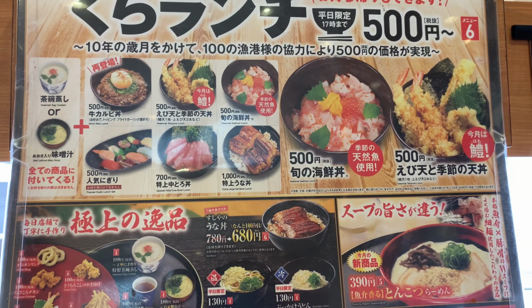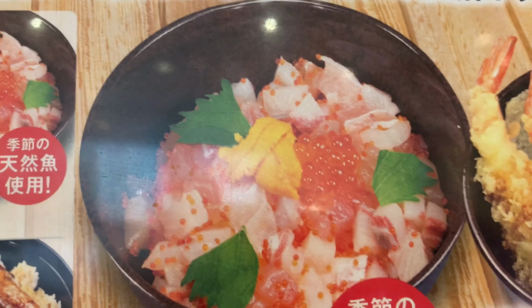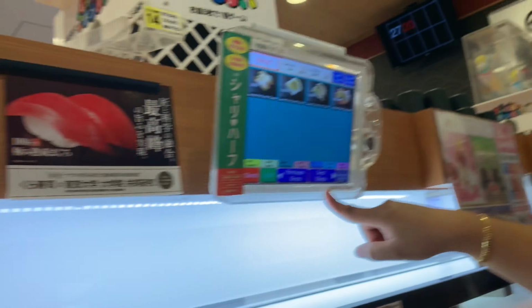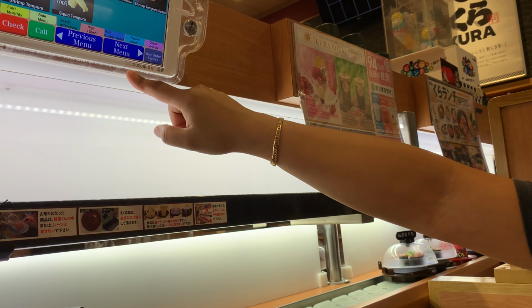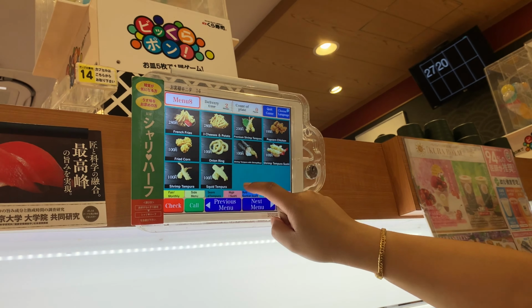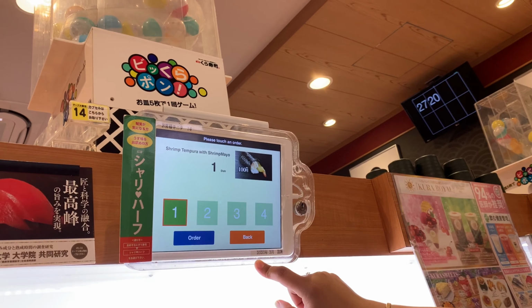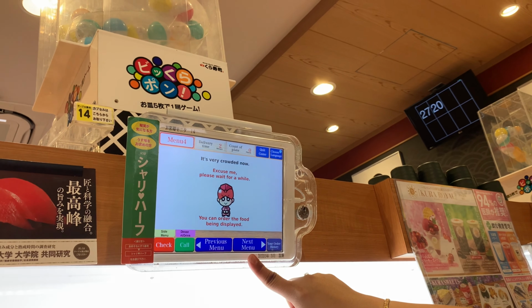There's some of the menu that they have here. Tempura. Those are like fish eggs. I can't read the Japanese, so. My wife's ordering something right now. Can't decide which one to get. Oh, she's got the shrimp tempura with shrimp mayo. Which is okay, orders received.